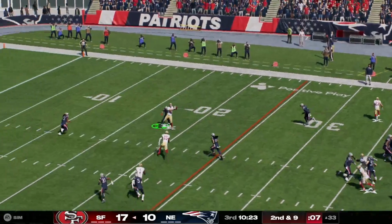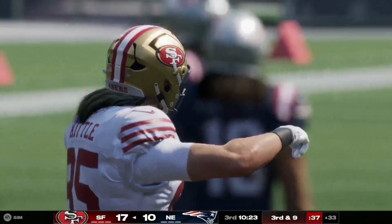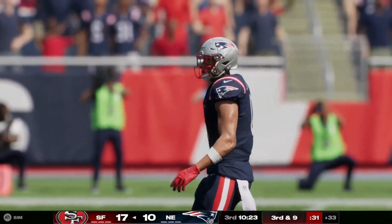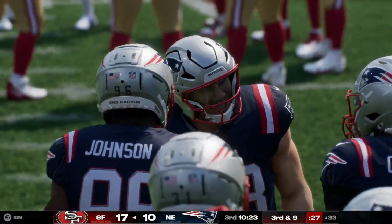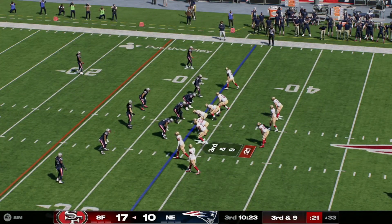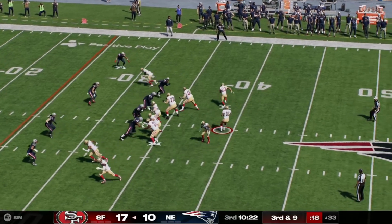Back to throw. And that's going to be incomplete. Coverage was good that time. The contact jarring the ball loose and forcing 3rd down. A rare miss for a quarterback that we've seen really come out on fire throughout this entire contest. I mean, his completion percentage, Mike, is well above league average, and frankly, it's really the biggest reason why they find themselves out in front.